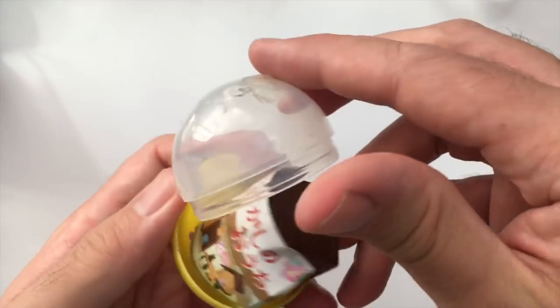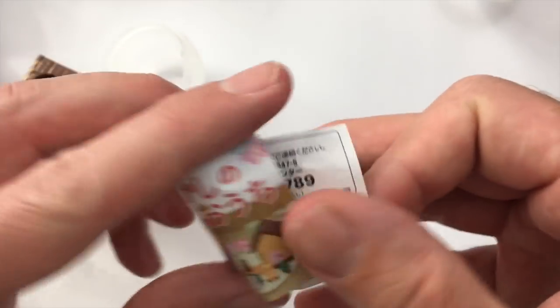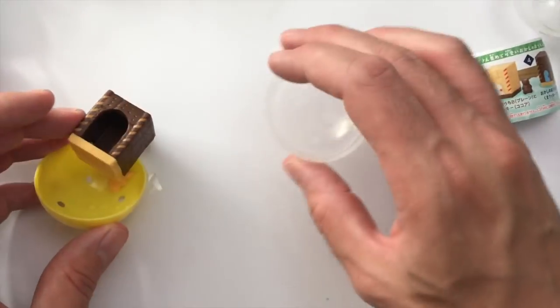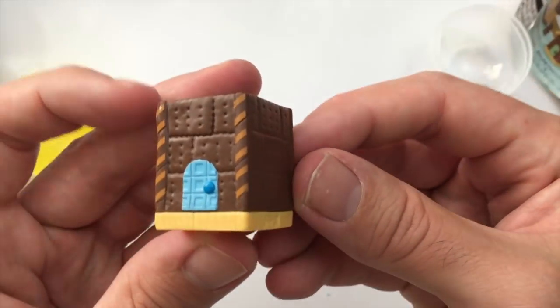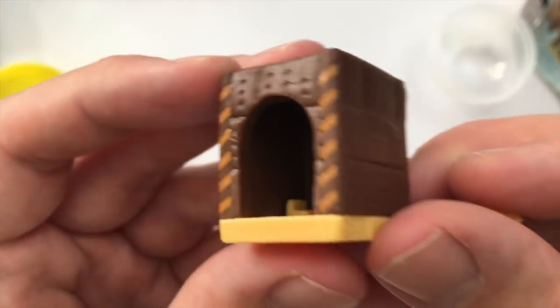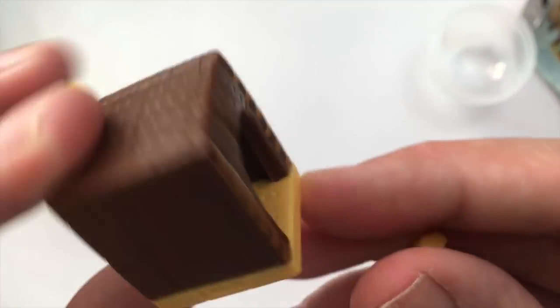What's this one? Oh, little wooden houses. I sounded sarcastic when I said that. I don't know how you can be sarcastic about a wooden house. Oh look, it's a wooden house. Right. Oh yeah, I think I've opened this one before. Ah. So there's the little house with the little door, little window. Oh look, there's a little table and chairs in there. Don't know what that bit is.